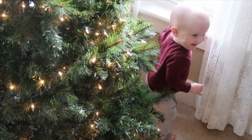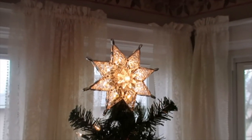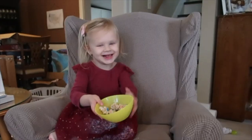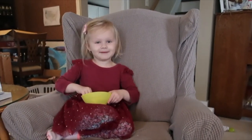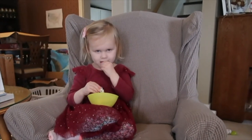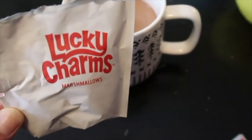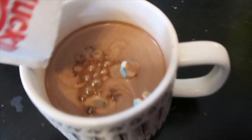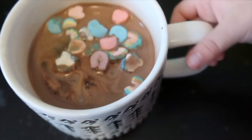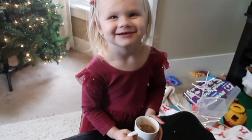Hi, Soren! Sophie and I are going to enjoy our snack mix that we made, M&Ms, and then we're going to drink some special cocoa and decorate the tree, right? So I got Lucky Charms cocoa. Look at this. Those are special marshmallows. What do you think of the Lucky Charms marshmallows?